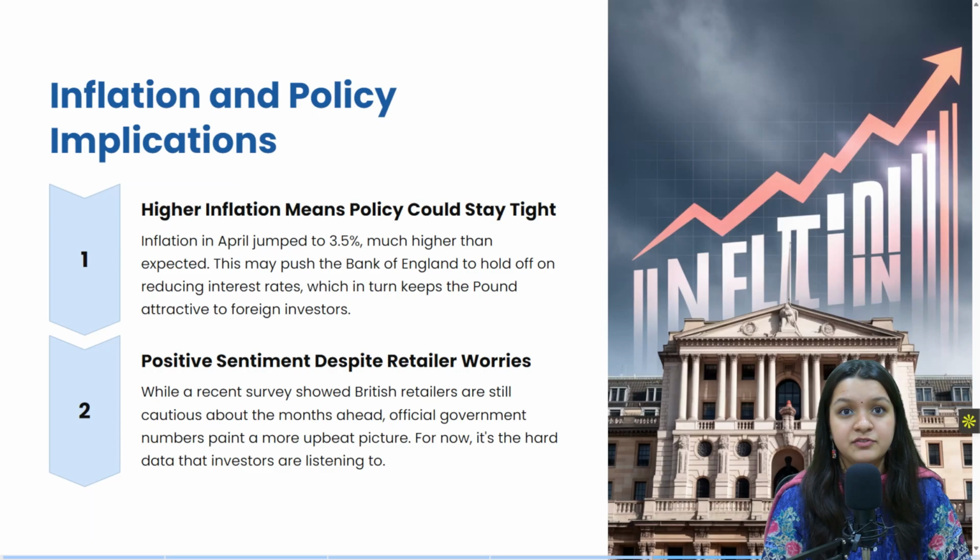For Indian businesses, the rising GBPINR means imports from the UK like machinery, chemicals and consulting services will become more expensive. Exporters, however, stand to gain with a higher GBPINR spot near an all-time high and a 2% annualized premium.